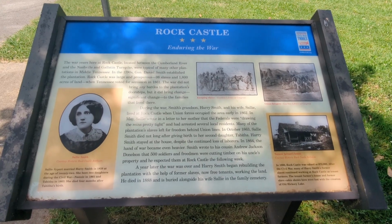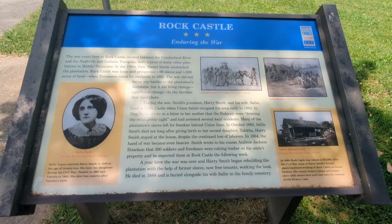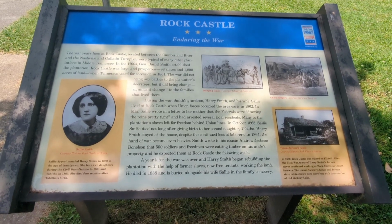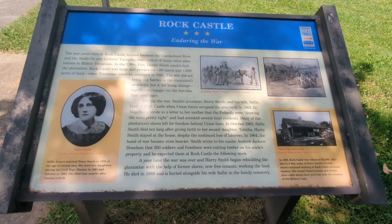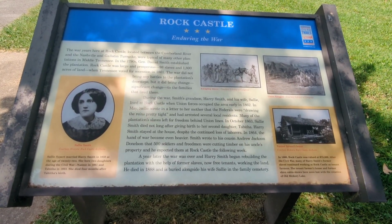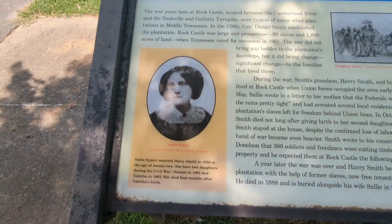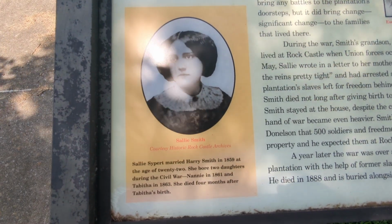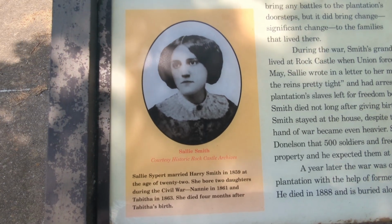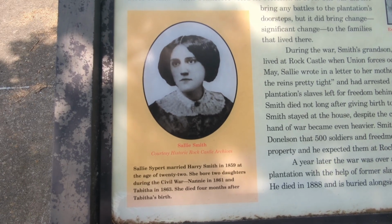So here's some information about Rock Castle. It was built in the 1790s by General Daniel Smith. During that time, he had 98 slaves, and it sat on 1,800 acres of land. It endured many wars and battles. Of course, it was here during the Civil War. There's a picture of Sally Smith, and I'm sure we'll learn about her, and Harry Smith, who she married in 1859 at the age of 22.